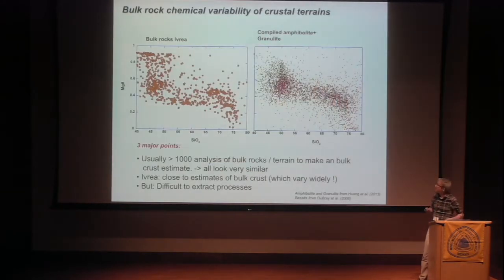So if we go now to these famous chemical diagrams, I show you two of them, silica against magnesium number, to the left from the Ivrea zone, and to the right from compiled data from amphibolite and granulite facies. Usually, before you draw such diagrams, you make your statistics right. You should analyze more than 1,000 bulk rocks to see a tendency from more primitive compositions to more evolved compositions. But in general, such diagrams look quite similar, and it's very difficult to extract the processes.